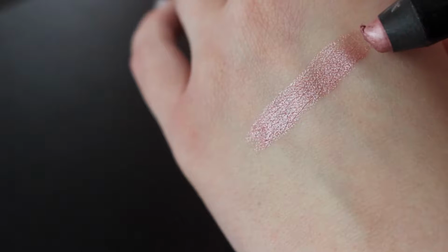The first things I've been loving are these cream eyeshadow sticks. This one, I love it. It is called Prohibition Pink, and it's the Rimmel London Scandal Eyes. It's just this really pretty pink, and I actually use both of these just on my waterline. I've been doing a lot of rose gold and pinkish looks lately, so this one really kind of ties it all together.